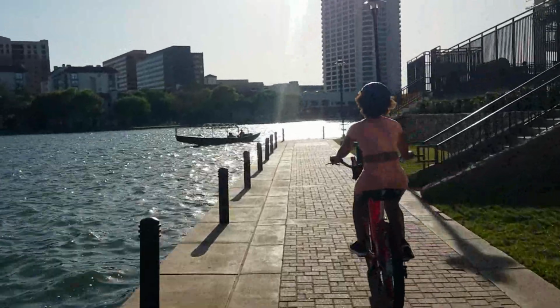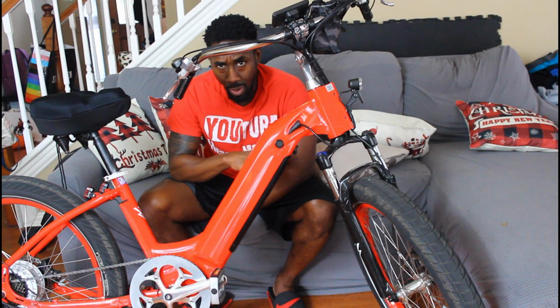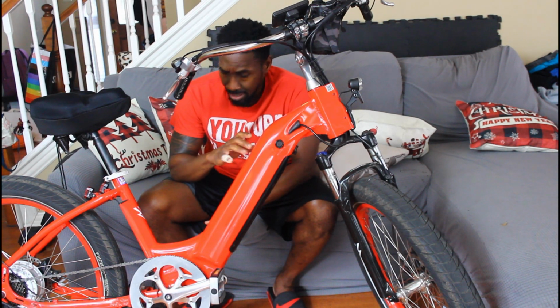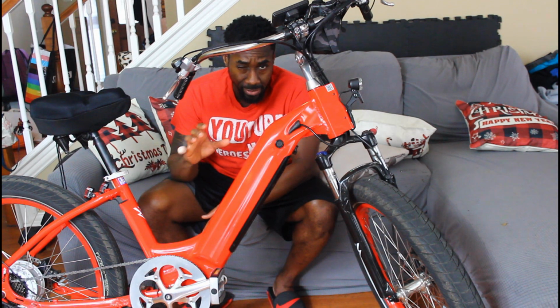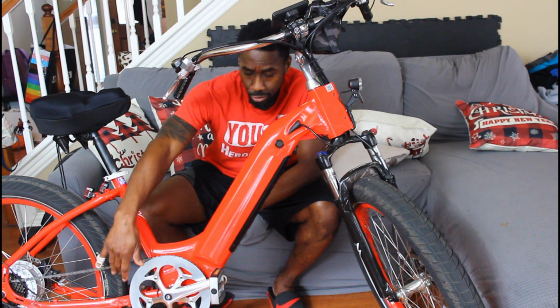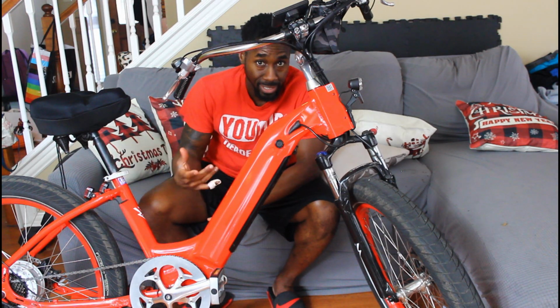Now I will say that the tires are a little too wide for this bike. By default, I think all of these tires are 3 inches wide. They really should be 2.5 inches wide because sometimes when you're pedaling, your chain will rub up against your tire because the tire is too wide.